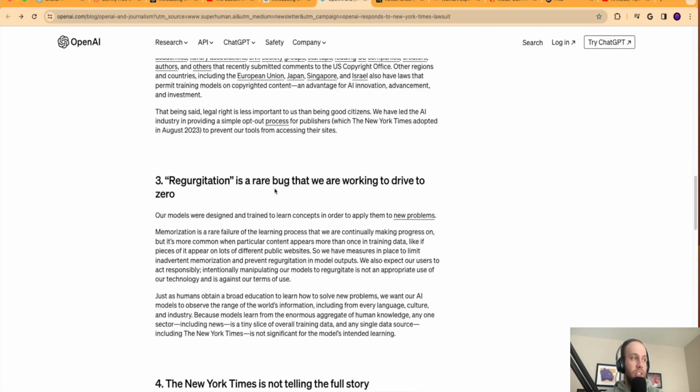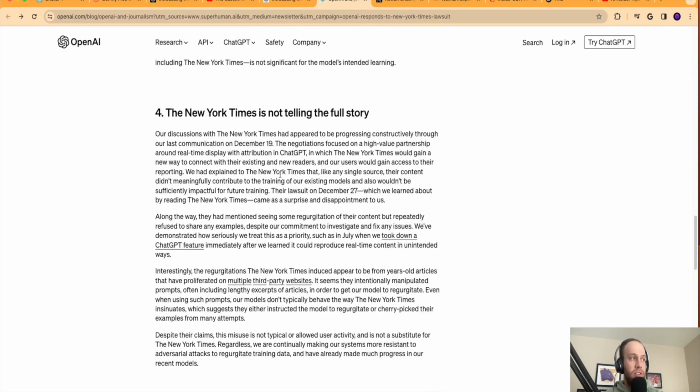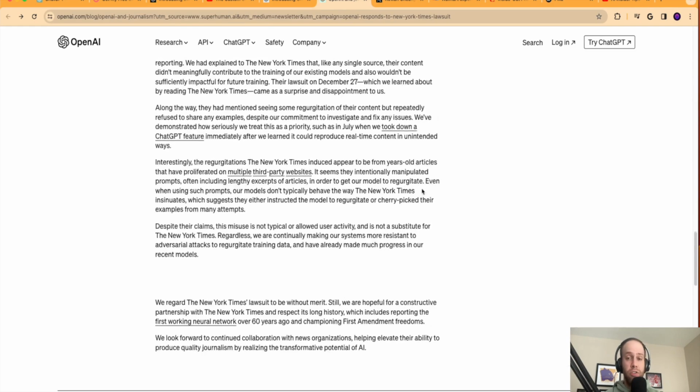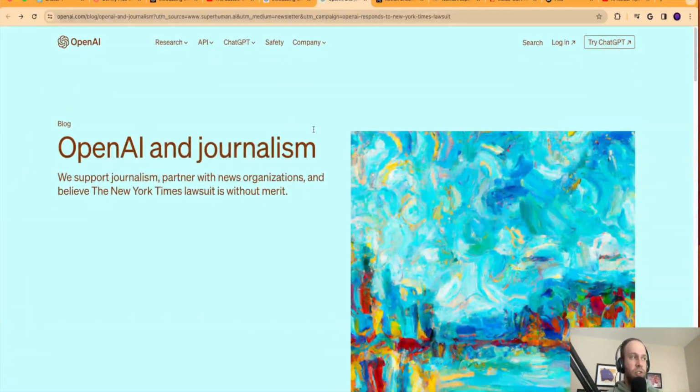They talk about regurgitation as a rare bug. The New York Times is not telling the full story. I thought this was very interesting, and they go into the whole article, the whole story here, of how misleading this was, the case that the New York Times was trying to display as their side of the story. So that's the third piece of news, just OpenAI's response to the New York Times lawsuit.